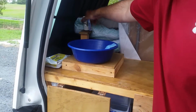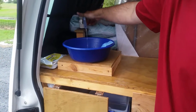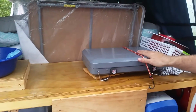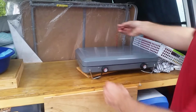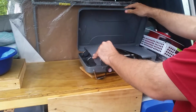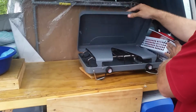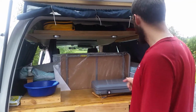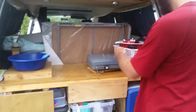Yes. We've got our working sink over here. Just a pump sink. Pumps that water from down below. Goes directly into the gray water tank. You've got our 2-burner gas stove here, which can pop up and we use for cooking all the time. We also have a portable 1-cooker gas stove that we'll use when we cook inside, if it's ever rainy or the bugs are really bad.